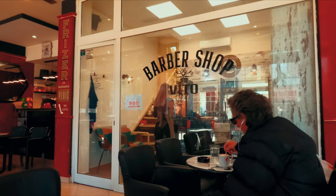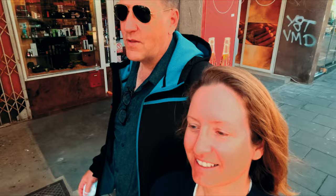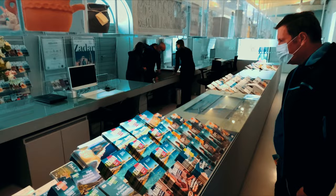We got a haircut. It was good, and it was about $9 Australian or 6 euros. There's two barbers co-located with a cafe, a little coffee shop. And there's another one just up the road as well. There's a really good tourist information bureau inside the walls of Zadar.